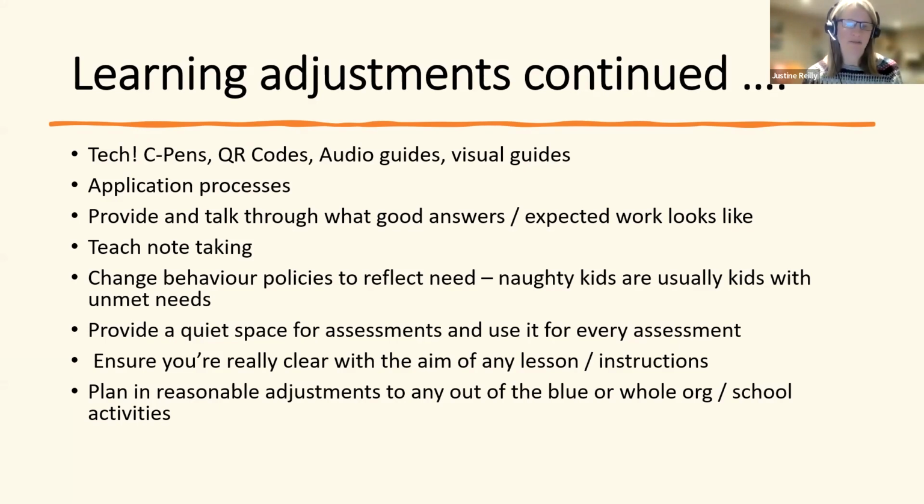Behaviour policies to reflect need. Yeah, naughty kids are usually kids who've got unmet needs. Generally, kids want to learn and do well. And there are lots of other things that are going on for kids that might not be because they're neurodivergent, but there is a hell of a lot of neurodivergent people and neurodivergent kids who are automatically assumed just to be naughty kids.